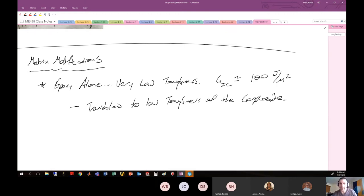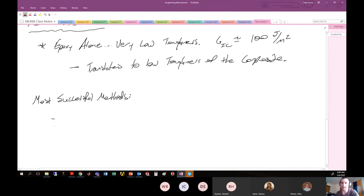Now, if we want to increase the toughness generally of the composite, the best way to do that is to try to increase the toughness of the matrix material. That's because the crack is typically propagating through the matrix itself. You hardly ever get a crack propagating through the fibers. Usually it's propagating at the interface between the fibers and the matrix or directly through the matrix itself. So the methods that people have looked at that have been most successful would be something like adding elastomeric materials like rubber particles. This is sometimes called rubber toughening.